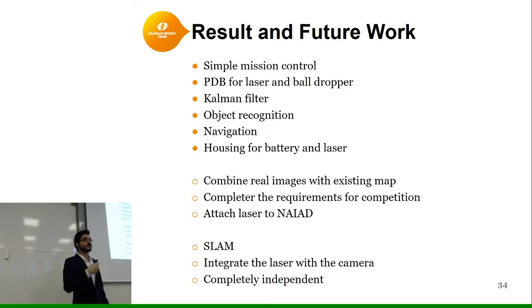So a bit of the future work for the near future is that we want to combine real images with the existing map that we got from the Kalman filter, because we want to actually see how the surroundings looked where we were and such. And we also want to complete the requirements for the competition. That's not fully implemented just yet. And we haven't actually attached the laser to the Naiad, so we need to do that as well.